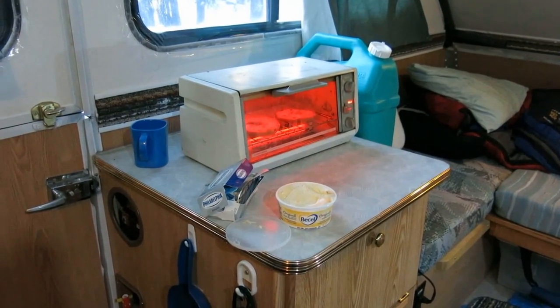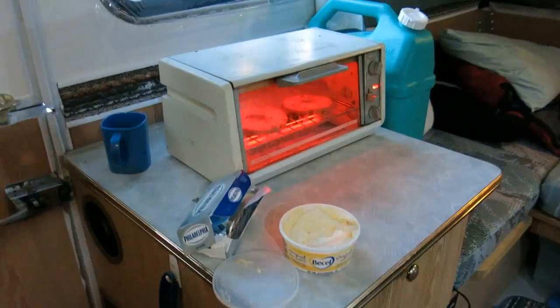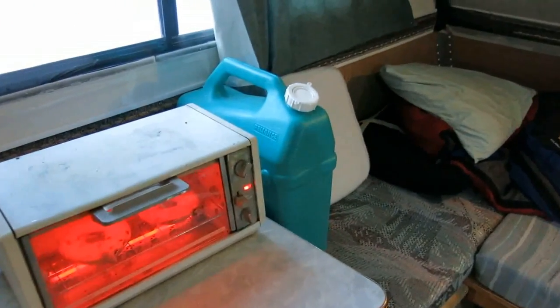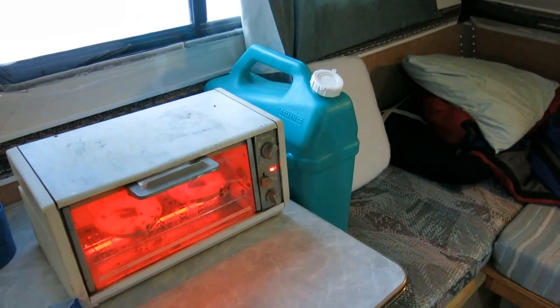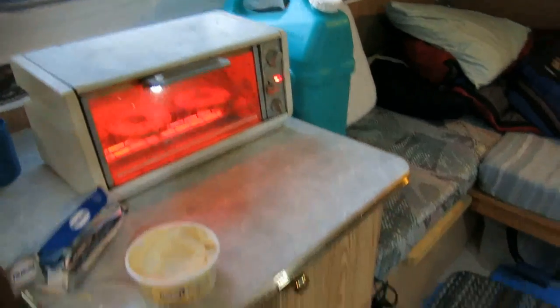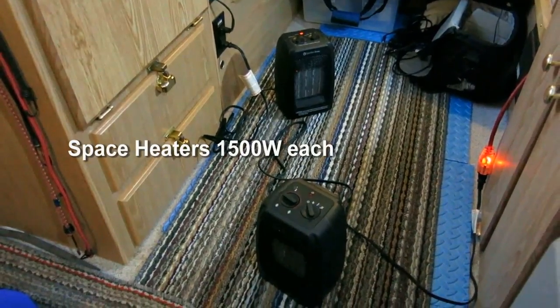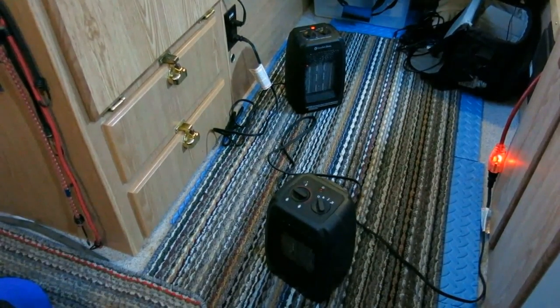So the major changes between boondocking and RV inside is, one, I have a toaster oven so I can cook these bagels. My water is on the inside instead of outside, so it's keeping warm in the trailer because it's constantly being heated. And that's by these two space heaters. And you can hear them, they're pretty noisy, but they keep the place really toasty.